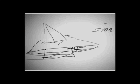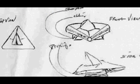Let me describe the craft a little bit better. Some of the things I was looking for on the craft, obviously, were crew compartments, intakes, exhausts, things of that nature, and it was void of all those. It was a solid surface, 9 feet long by 6.5 feet high. It was a very small craft, so I was looking for the crew compartments. I said, well, this has to be a one-seater or something like that. But there were just no windows at all.